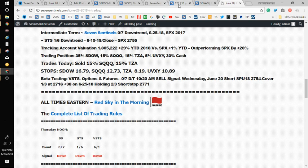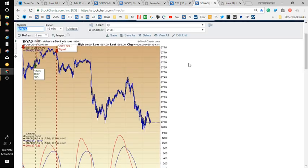The answer is very simply when this very short-term Sentinel indicator, trend measure, which has been on downtrend since the 20th, goes to a buy signal. That's our exit point for shorts. It's close to doing that now. Could happen today or tomorrow.